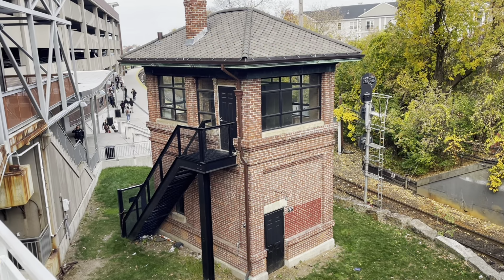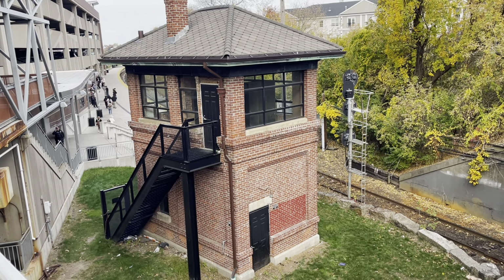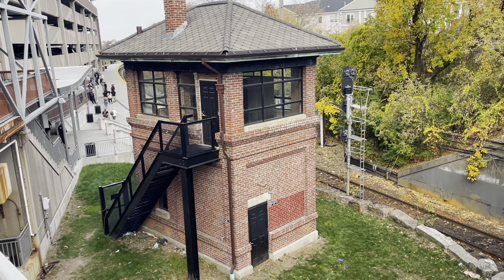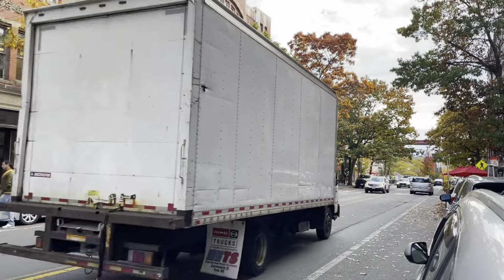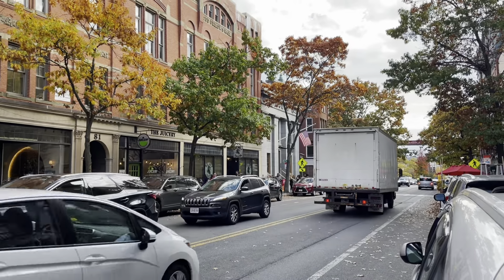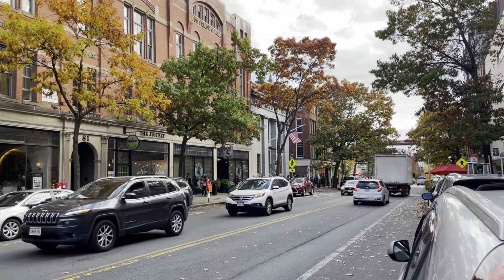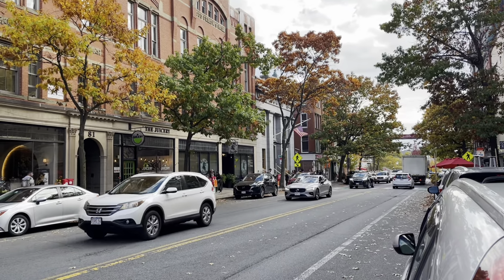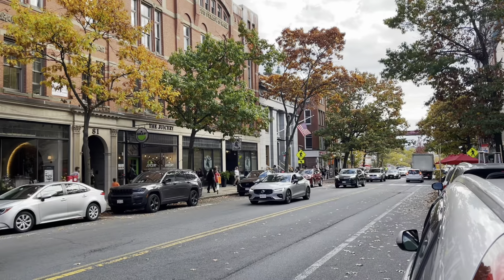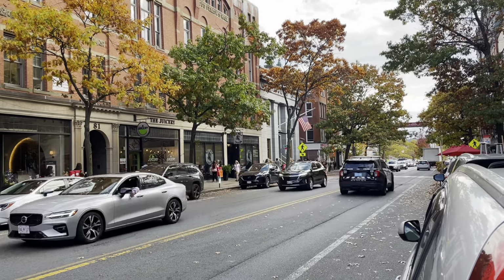Boston end of the station. Here's the old switch tower. Used to control the switch here where it goes down a single track underneath the tunnel, underneath downtown Salem. Well, here we are in downtown Salem, Massachusetts. Witchtown, USA. The famous witchcraft trials took place here back in 1692 to 1693. Big Halloween destination. I've seen lots of people walking the streets wearing witch hats.